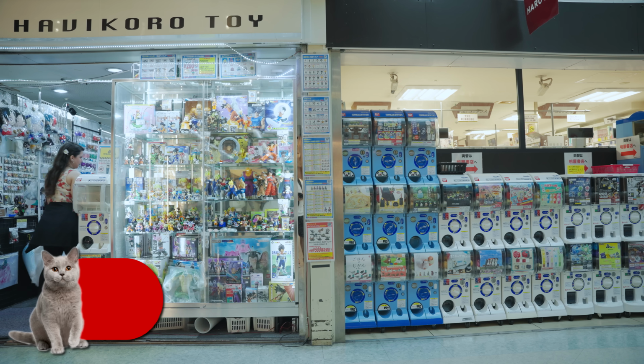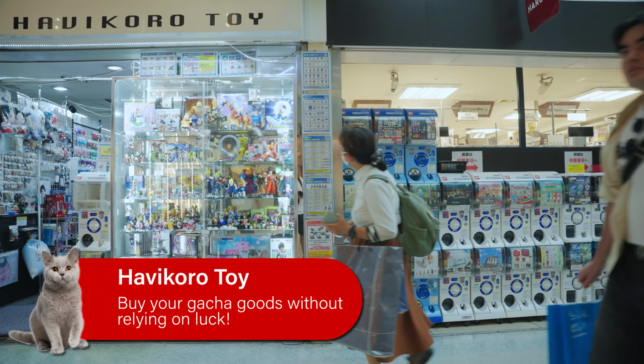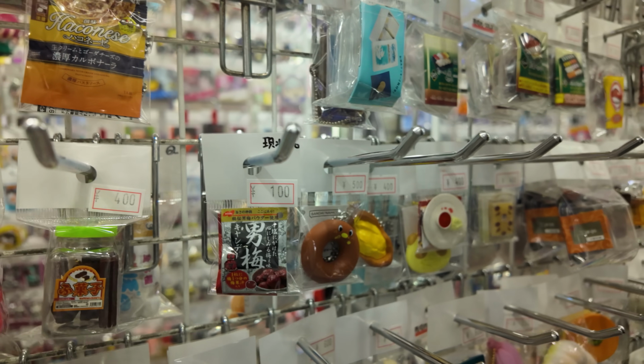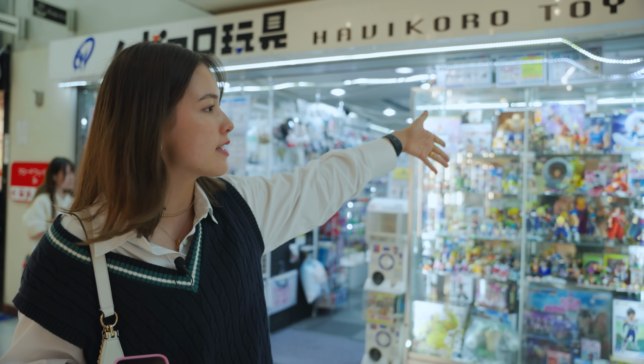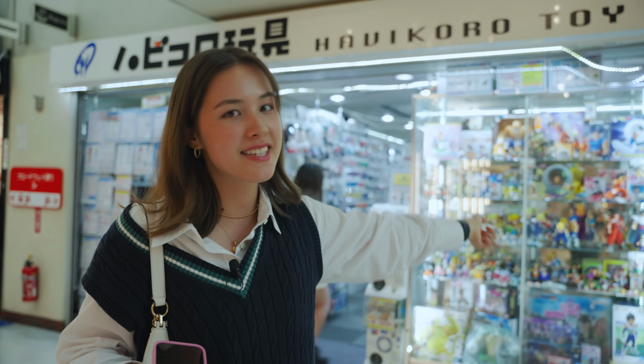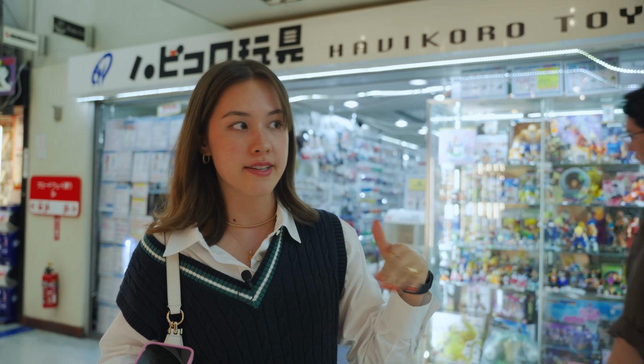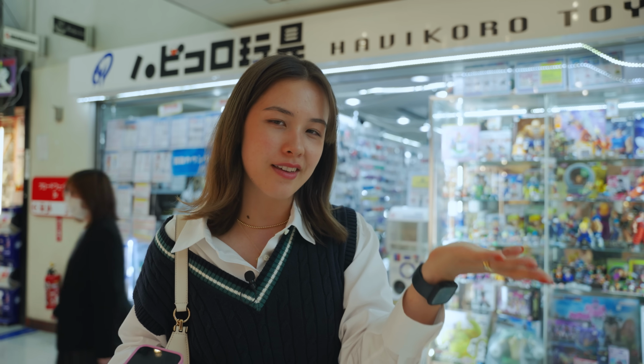This is the store. It's called Havikoro Toy, and they've got different things like badges or figurines, and my favorite part, gacha toys. You can get capsule toys like we have right next to the store, but that is kind of like luck, whereas here, you know exactly what you're getting. Of course, the prices are marked a little higher, but I think it's worth the price.